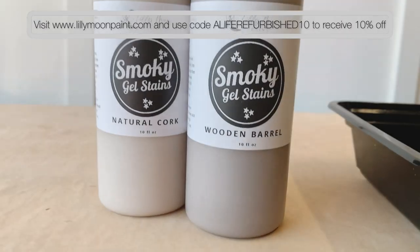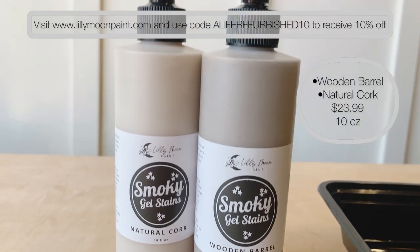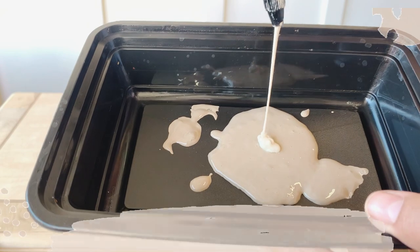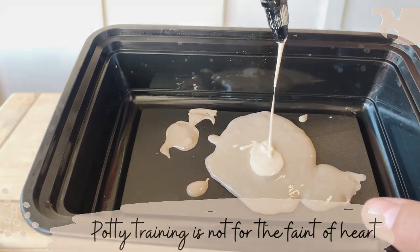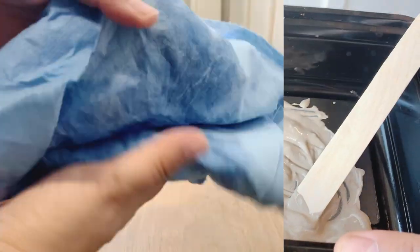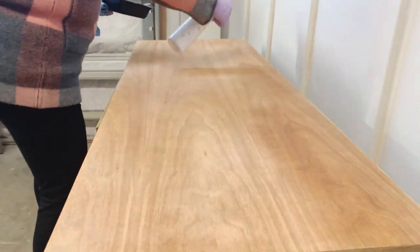The next day, after having 2 cups of coffee and getting Luna out to go potty, which has been a situation, I mixed a little bit of natural cork and wooden barrel, both water-based gel stains from Lilly Moon Paint. As always, prior to applying the stain, I have some lint-free wet paper towels ready to wipe off the excess.